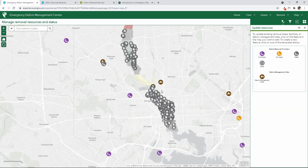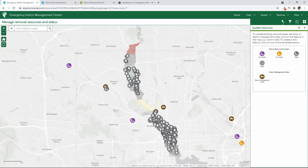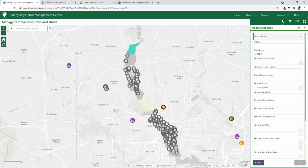It also helps you manage your work areas. So the same work area layer that you used for managing assessments and assigning assessors out to go assess debris, you can use the exact same layer to manage and assign removal crews to work a particular area. So I can click on a particular service area. I can indicate what kind of provider I'm going to be assigning there. So I'm going to assign a municipal public works. Baltimore Public Works is going to be handling this area.